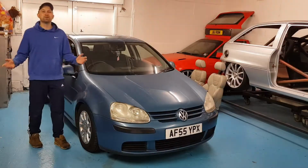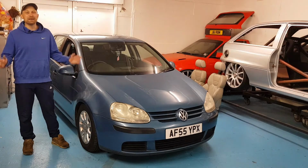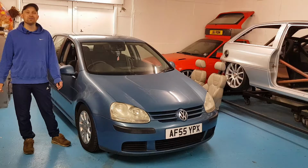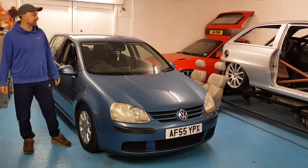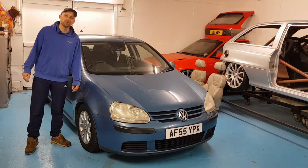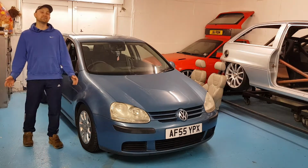So like I said, this is my daily driver. It's a 1.9 TDI PD engine and it has been an absolute trooper. I've had it for the last couple of years and it has now got 222,000 miles on the clock, still on the original engine, which is a testament to the German engineering, because I do give this a lot of abuse. I've done about 15,000 miles in it now and it just keeps on trucking. So I just want to get this little problem sorted out, because there's nothing worse than sitting there in traffic in a hot car.